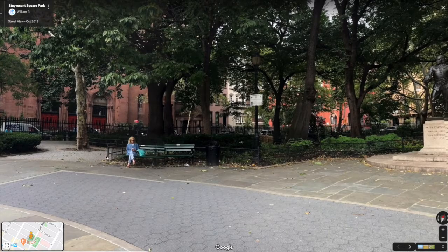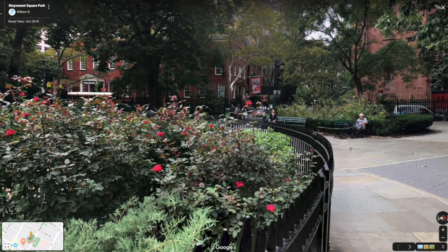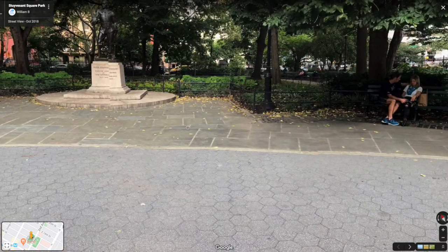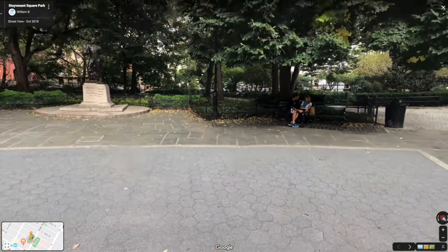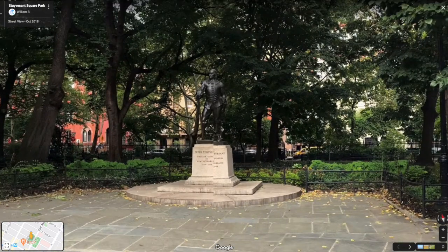Stuyvesant. We can take a look around, facing the opposite way from where we were just facing. You can see these Quaker buildings, beautiful flowers in the center. We can see this couple having a very intense conversation. Don't know what that's about. And we can take a look here at Peter Stuyvesant. The park's named after him.